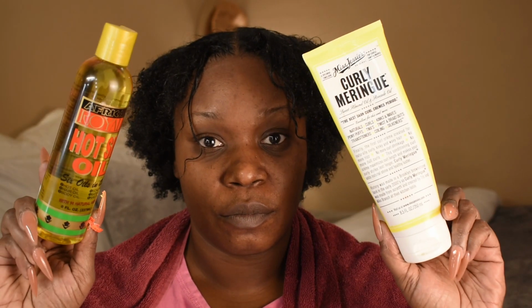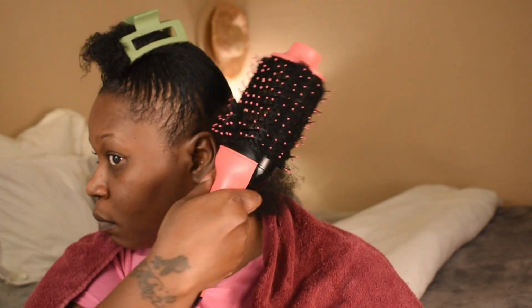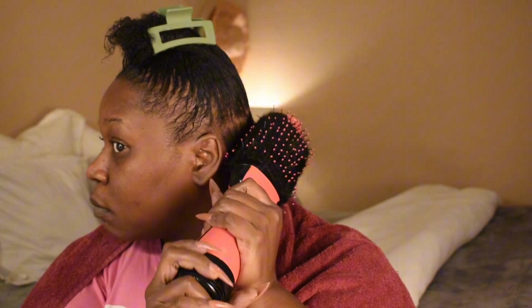Now, after shampooing that out, I go in with the Miss Jessie's Curly Meringue Leave-In Conditioner. And I also go in with my favorite African Royale Hot Six Oil. And again, I mix those two together and rub those through. And then I'm going to go ahead with my Hot Tools blow dryer brush and blow dry everything out.